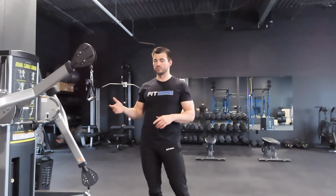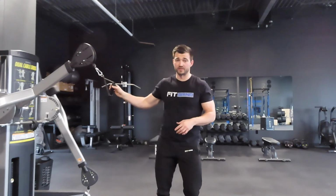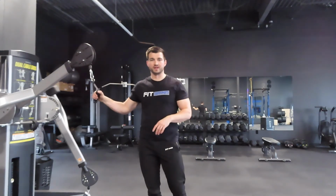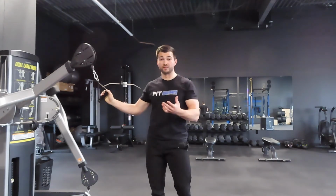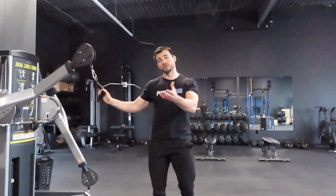With this one, I'm just going to show you a little bit higher to lower, but there's different variations that you can try. You can try your personal preference, see which one you like, or just spice it up with those 3 different variations. But like I said, with this exercise, focus on rotation. Start off light, get the form down first, and then you can add weight over time.